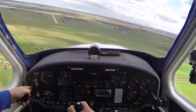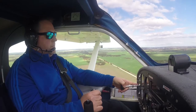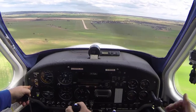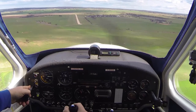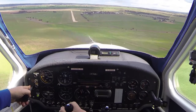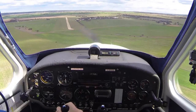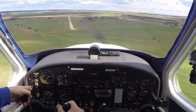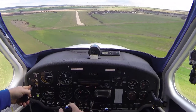Murray Bridge traffic, Tango Lima Golf, downwind 19 for a touch and go, Murray Bridge. Traffic Murray Bridge, Jabiru 4971, turning base. 19 traffic Murray Bridge, for circuits. Put the carby heat away if you would. What was that, sorry? Thought we're going a bit too fast. That's fine. Take the power away.